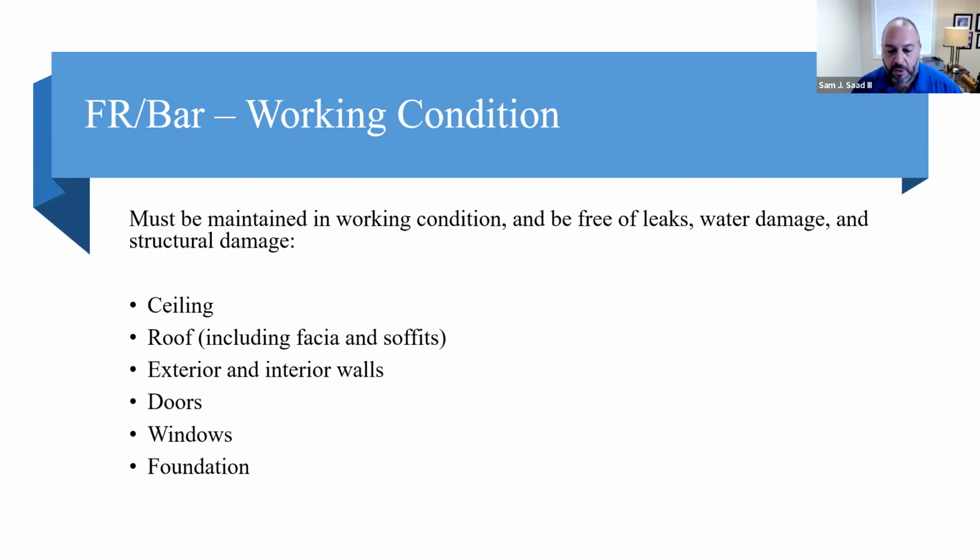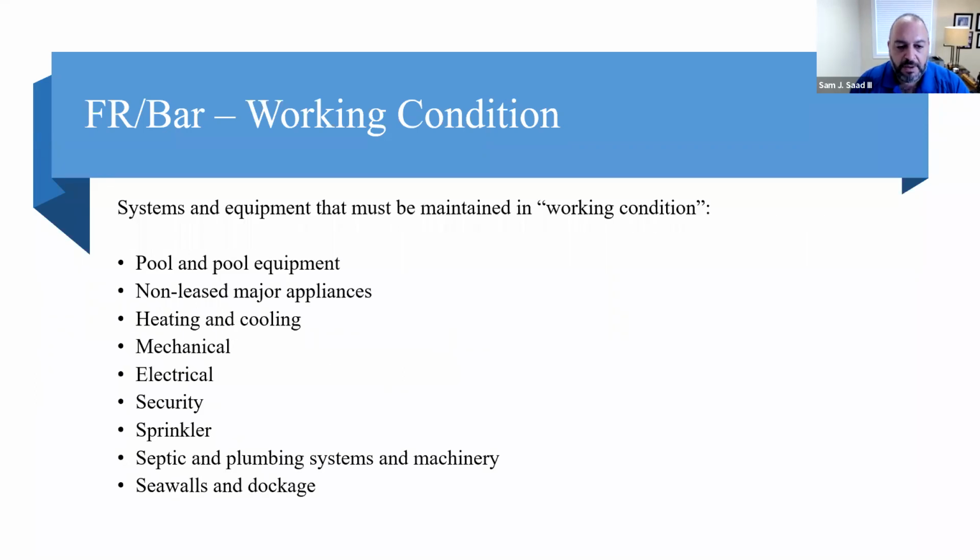Well, the ceiling's job is to protect from the rain and the sun and not leak. The roof's job too. So this is the standard for the ceiling, the roof, the exterior walls, the doors, the windows, and the foundation. Systems and equipment that have to be maintained in working condition include the pool equipment and non-leased major appliances. So if you have a leased appliance that doesn't work, first of all, that appliance is probably going to be removed at closing. If it's not, it's not going to be part of the inspection process. And in the NABOR contract, they actually say non-leased major appliances are part of the granting clause at the beginning of the contract. Other items, obviously your heating and cooling systems, your electrical, your security, your sprinkler systems, if you've got it, septic, plumbing, all have to be working well.